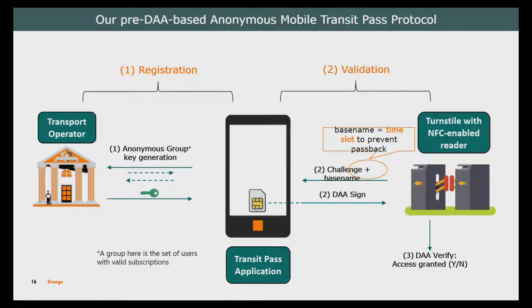And we use the base name in the pre-DAA scheme in kind of an innovative manner, because we use the base name as a time slot. So if we set the base name to be, for example, a time slot of 15 minutes, if a user generates two consecutive signatures in those 15 minutes, they're going to be linked. So we detect, so we prevent a property that's important with mobile transit passes called passback. You can't validate the same pass twice consecutively without being detected.